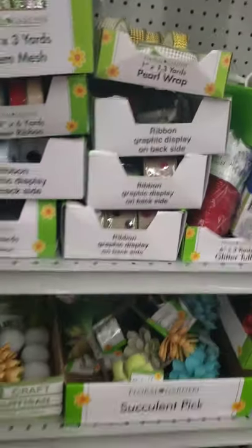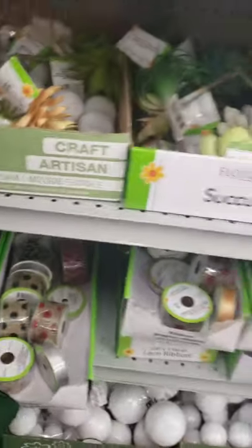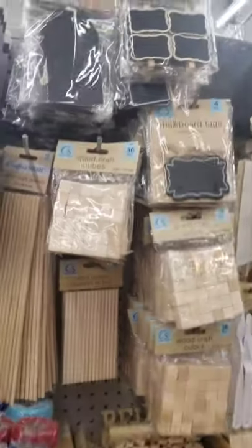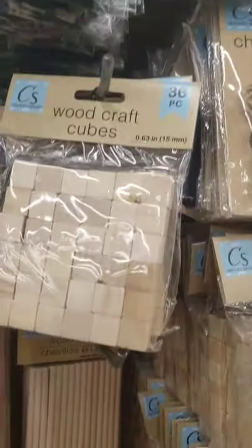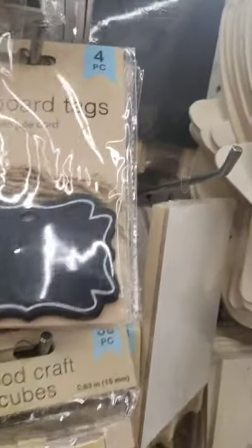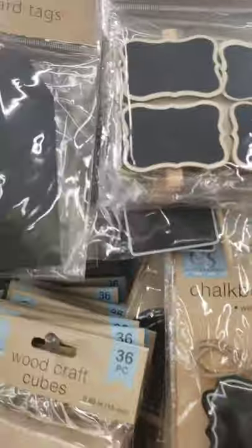Their craft section is bussing. Look at the burlap tape. Honey, it's bougie Dollar Tree. This video is going to be so long. I'm going to have to do a part two. So I'm gonna have to do a look at the wood cubes. Look at the little mini tags with the chalkboard on them. I can't.